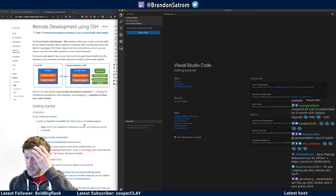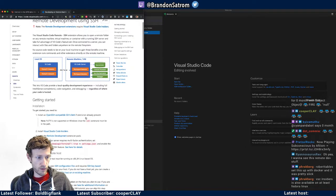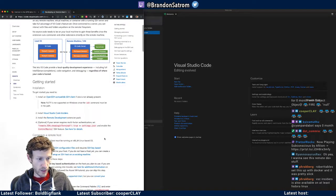Yeah, so Robert Table set this up with Docker, and it was pretty slick. I was in lurk mode, but I had it on mute, and I saw that he did that. So I wanted to try to do the same thing with this SSH, with this Coral board, because this is basically just like an Ubuntu board with a similar thing. And VS Code Insiders is available on at least Fedora Linux. So that's cool. So it's all over the place. That's good. So I have the extension.